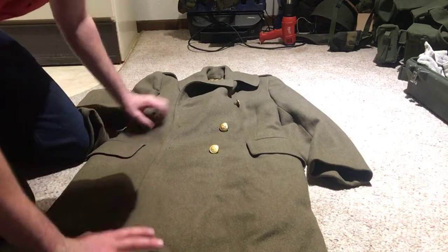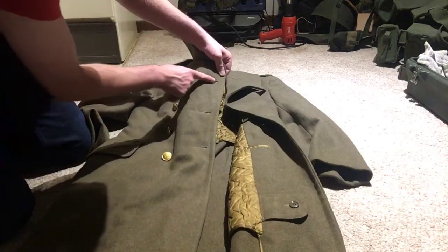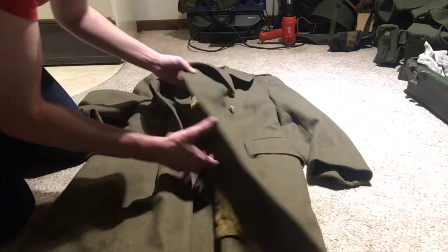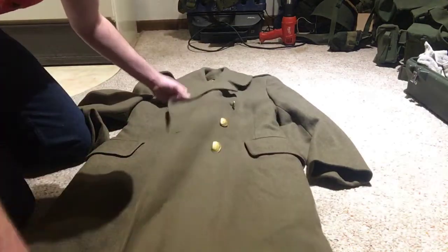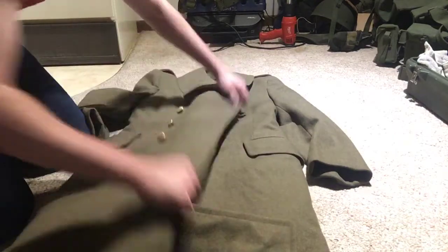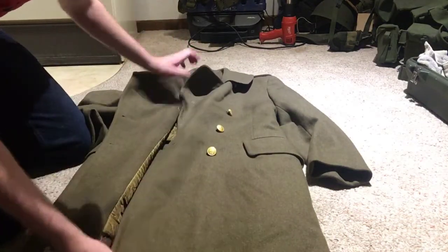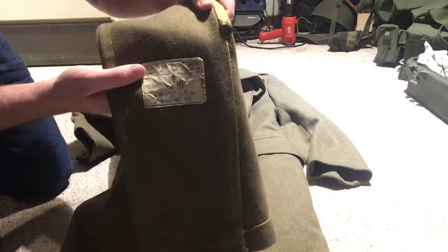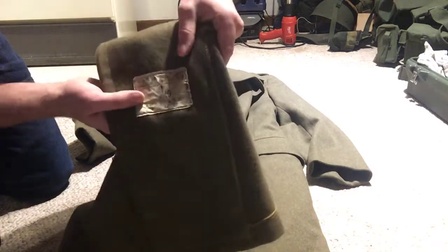double-breasted greatcoat. Now this one is true double-breasted, as you can see. The buttonholes are here on the coat and on this side as well. So you can wear it with the left side over the right side, or you can wear it right side over the left side. Any way you want. Now this coat, as you can see here, the date is kind of worn off. You might not be able to see it very well because of the tag.